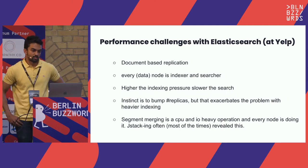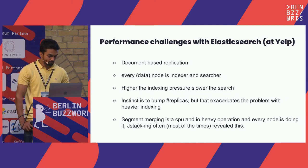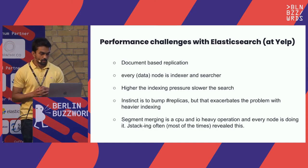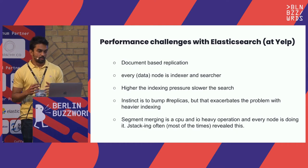Coming to the performance challenges we had at Yelp with Elasticsearch. Elasticsearch, as most of you probably know, is a document-based application. So every node essentially is an indexer and searcher. A node gets a request, which is the primary. It will index it. It will see how many replicas it has to go out to and send the request there. Then they will do this indexing as well. So higher indexing pressure means your search is slower.